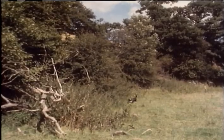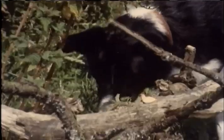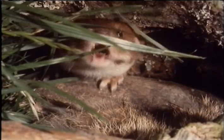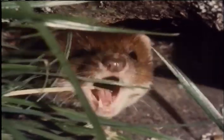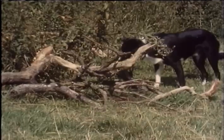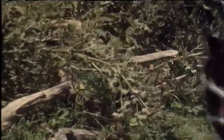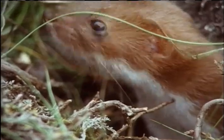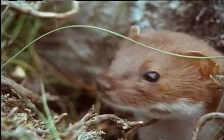But the real end of the story is that weasels aren't poisonous at all. When a weasel gets scared, she gives a loud hiss. But she's really not poisonous. That's just a story. Well, one thing's true. If you're nice to a weasel, she'll be nice to you.